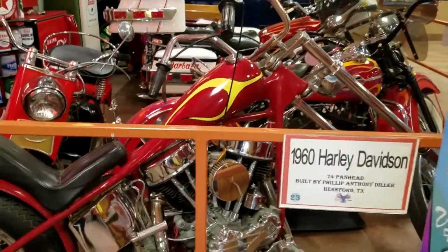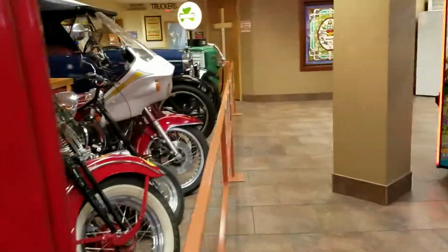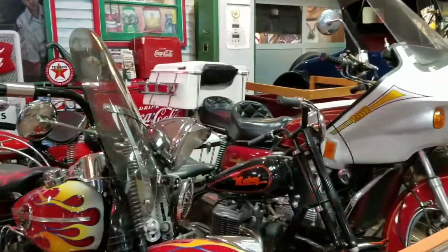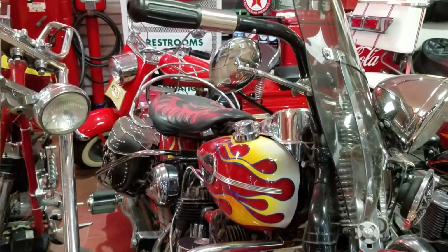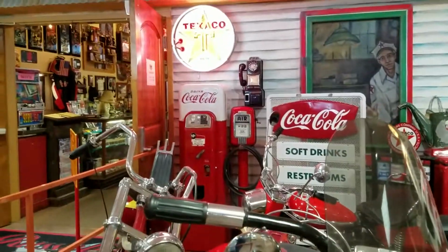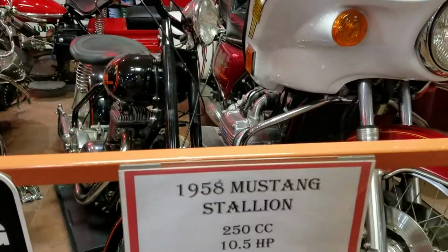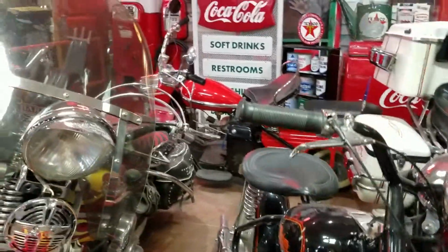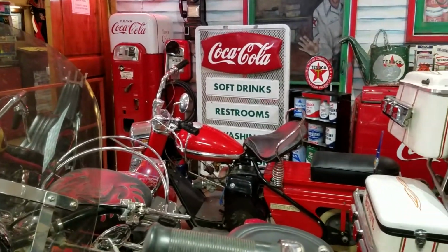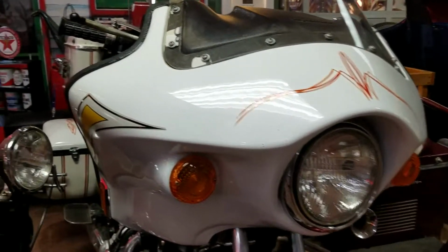It's a 1960 Harley. Check that out. And then this one is a 1942 Harley. It looks more modern than the 1960. But back there he's got Coke machines, Coke signs, and a 1958 Mustang Stallion. That's this little black motorcycle. The one in the back looks like it's a Cushman. And then this is a 1975 Honda GL 1000 Goldwing.